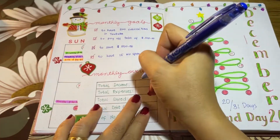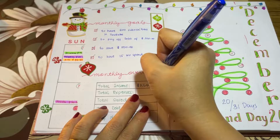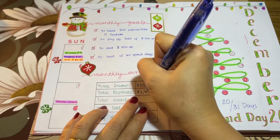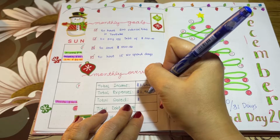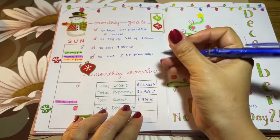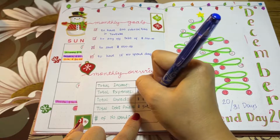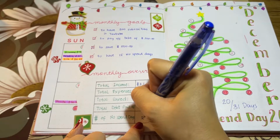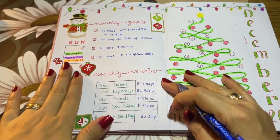So my total income was $3,654.70. My total expenses was $2,918.50. And the savings that I did was only $735.70. And the total debt that I paid for this month is $540. So I only did total of 20 days no spending. So that is my monthly overview.